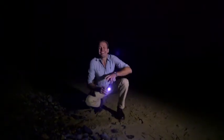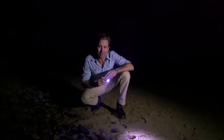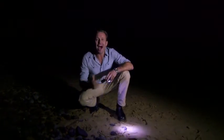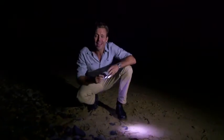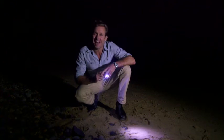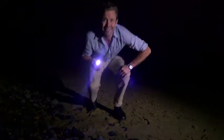While you and I lay snug in our beds, from November to January, something incredible happens on this very beach. Hundreds of marine turtles come back to the very same spot where they were born to have their own clutch of babies. And the thing I love the most about it is that no one really knows how they do it.